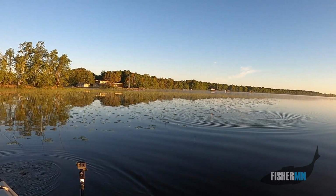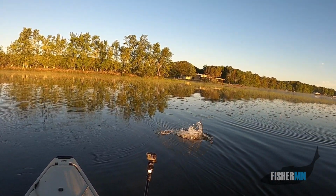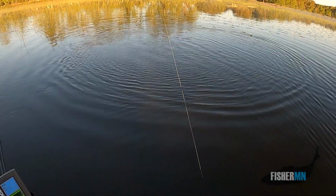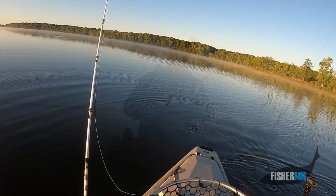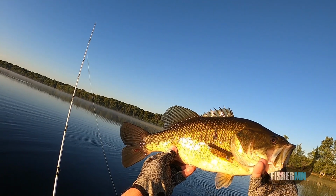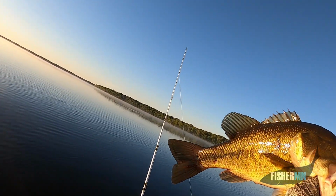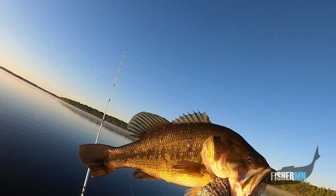First one of the morning. Got a fish in the boat. Chunky guy. Beautiful, how that looks in the sun. What a nice morning. We are at the point in the summer where the fish are feeling nice and warm. When I got out of my car, it was about 50 degrees. All right, first one in the boat.